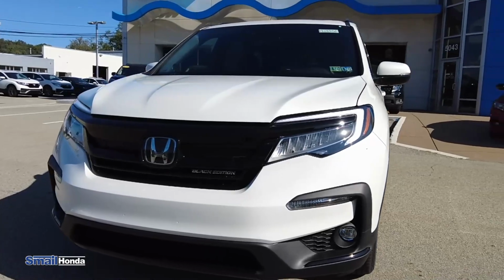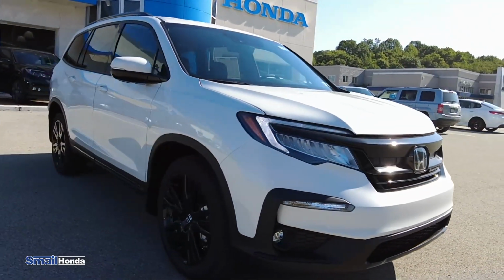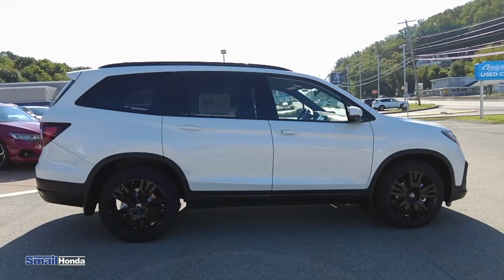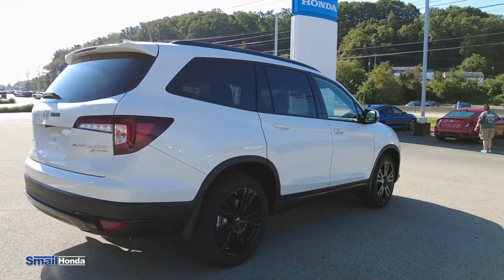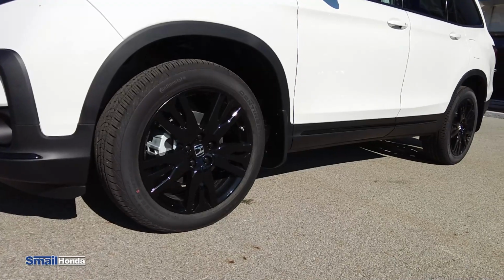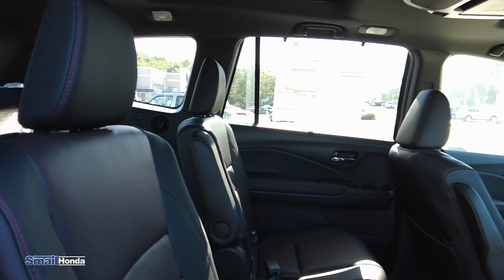And moving up in space, we have the Honda Pilot. Now this is our 3rd row vehicle, our 7 and 8 passenger vehicle. In the Pilot, you have a lot of different trim levels. You have the Sport, you have the EXL, you have the SE, again, Special Edition. You do have the Trail Sport, which is similar to the Passport Trail Sport trim level. It's going to have a similar kind of look. The Touring, Elite, and Black Edition.